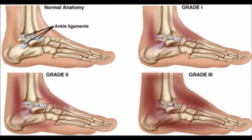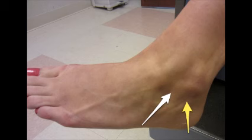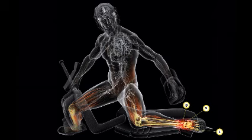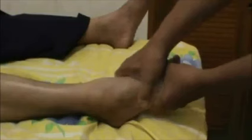Who gets high ankle sprains? Around 10% of all ankle sprains involve a syndesmosis injury. Sports that involve quick changes in direction or lots of jumping are prone to these injuries, including soccer, basketball, football, and volleyball, or skiing. In skiing, for instance, during a fall a person's binding may not release, which can cause the initial ankle ligament injury and then travel up higher into the syndesmosis.